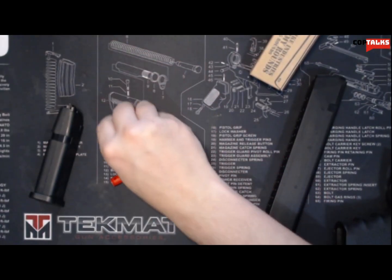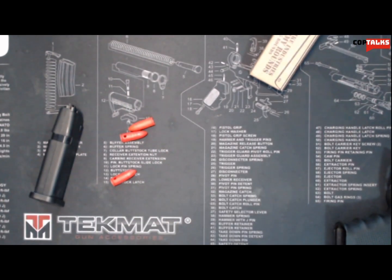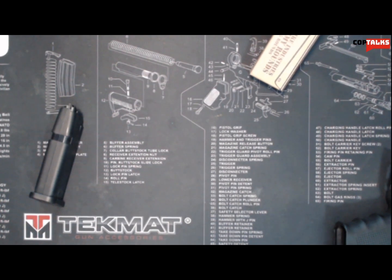How interesting. Well, even though I just did a cycle test with the live ammo, I will go ahead and do the same thing with these dummy rounds. Oh, had another double feed there. I'm pretty sure that's my ejector not grabbing these rounds very well. These are quite worn in. Handled that pretty well too.